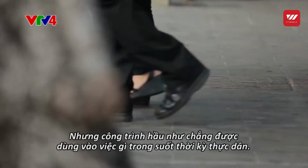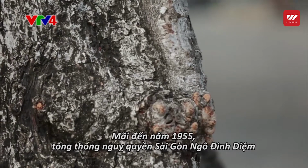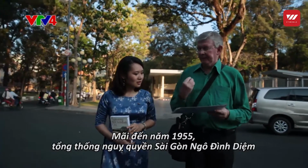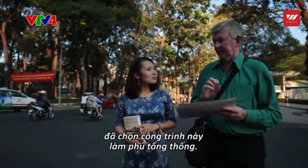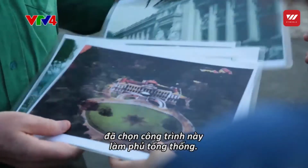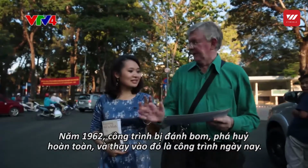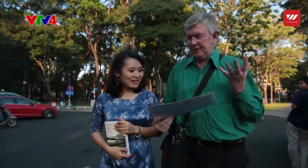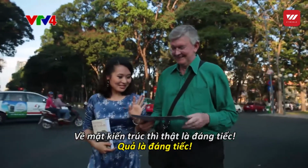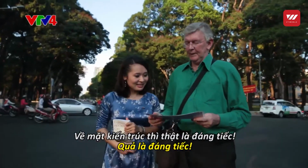It was completely redundant for the rest of the colonial period. It wasn't until 1955 that the first president of South Vietnam, Ngo Dinh Diem, actually made it his presidential residence. It was bombed in 1962 and then completely demolished and replaced by the current building. So it was a huge waste of money. Architecturally, such a huge waste. Yeah. A very big waste.